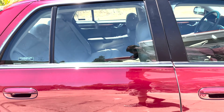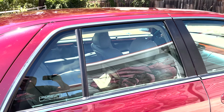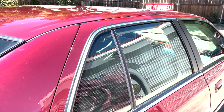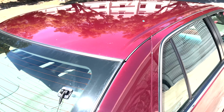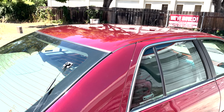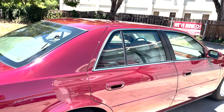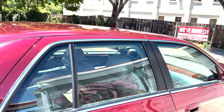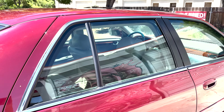And also, if you read in the notes, you'll see this window regulator is brand new. I'll roll that up and down so you can see. I was going to do this video yesterday, and it was hot. It's about 90, 91, 92 right now. But I rolled that window down and the glass never came back up. So it's got a brand new window regulator in it now.